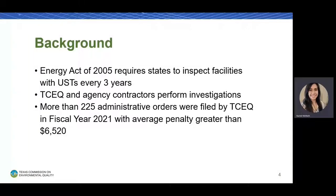Okay. I'm going to start by giving you a little background information about the Energy Policy Act of 2005. This act requires all states to inspect all underground storage tanks every 3 years. There are over 21,000 underground storage tank facilities in Texas, which means that TCEQ and its contractors are required to do about 7,000 inspections each year. Often, there are a lot of violations cited as a result of these inspections. In fiscal year 2021, we had over 225 administrative orders filed against PST facilities with an average penalty of about $6,520. Our hope is by doing these webinars, we reduce these numbers by giving PST facilities the tools they need to be in compliance before an investigation occurs.